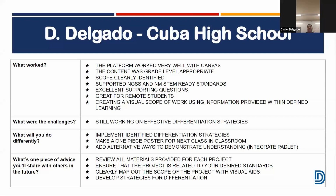I'm Mr. Delgado. Hi, I'm up in Cuba, and I'm the chemistry instructor. I'm also the science department leader at the high school. We've been doing PBL for a while. Originally, we started during a really difficult time, which was right before COVID. And when COVID hit, we continued it.